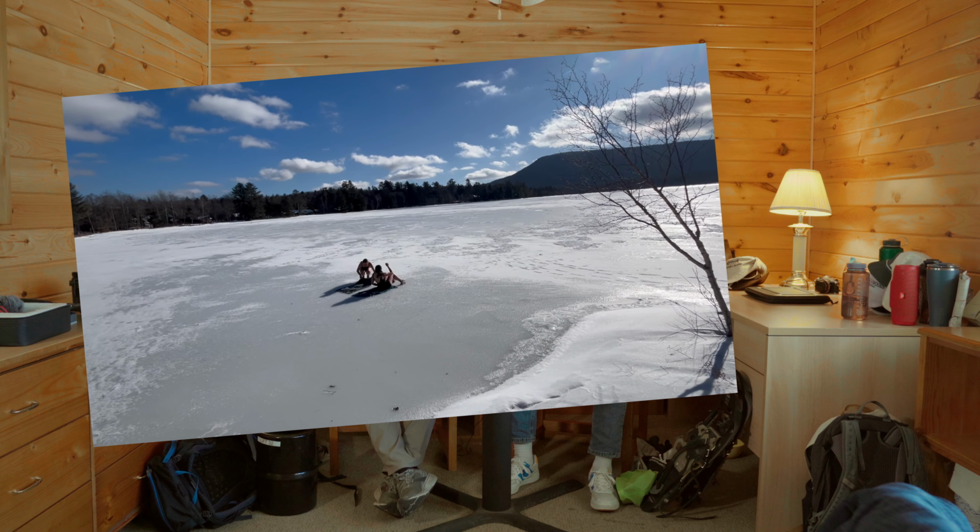It's beautiful. I heard the girls actually went and sunbathed on the ice this winter. Sounds like we need to step it up. Yep, you're thinking what I'm thinking. We got to go in.